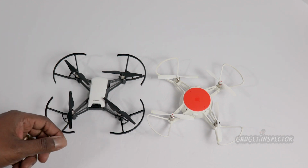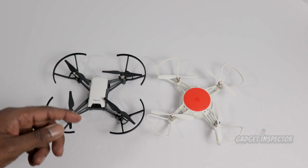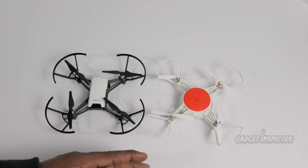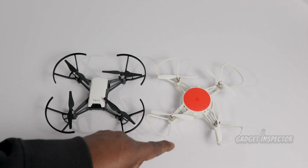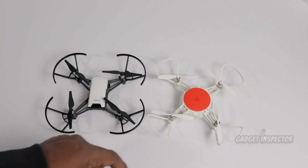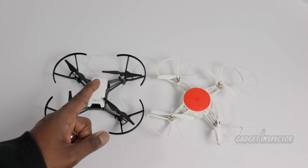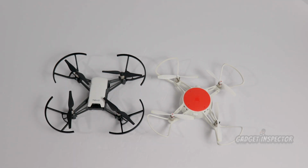The Tello doesn't have that, but it does give you a pretty good indication on screen in the app when the battery is low. Both drones are controlled by your smartphone. They don't come with controllers, but both can be paired with a compatible Bluetooth controller. I actually did a video on the Tello showing you a Bluetooth controller paired with the drone.